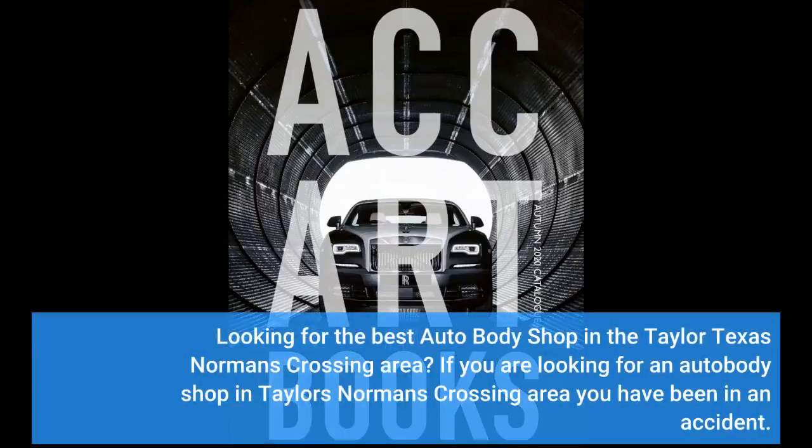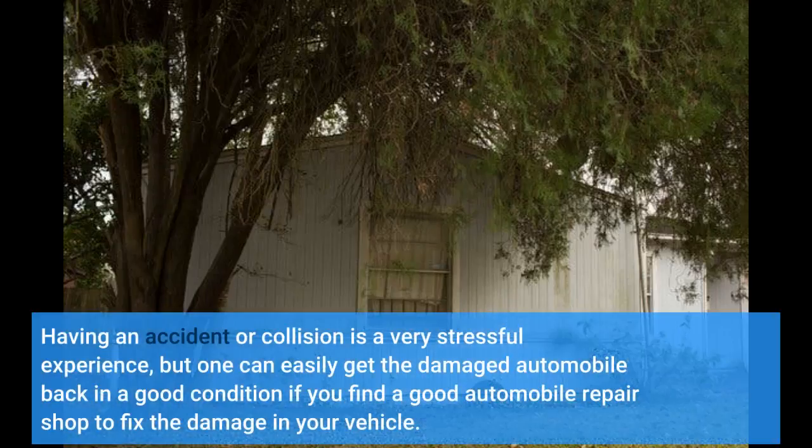Looking for the best auto body shop in the Taylor, Texas Norman's Crossing area? If you are looking for an auto body shop in Taylor's Norman's Crossing area, you have been in an accident. Having an accident or collision is a very stressful experience, but one can easily get the damaged automobile back in a good condition if you find a good automobile repair shop to fix the damage in your vehicle.